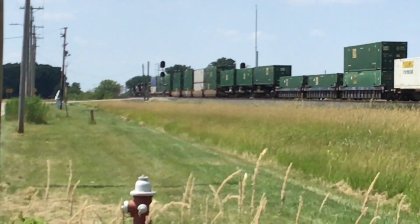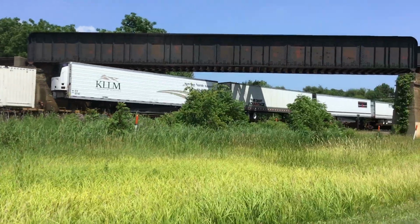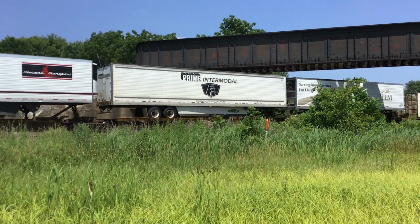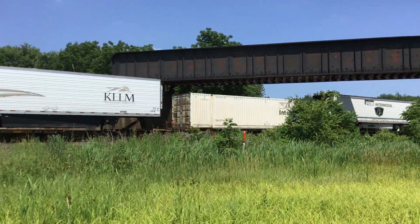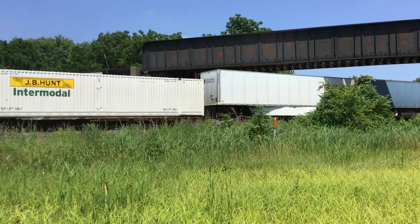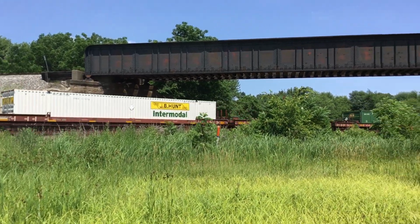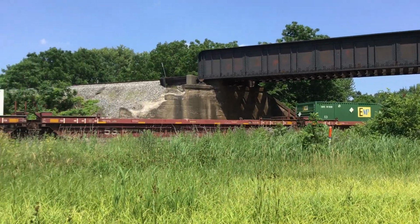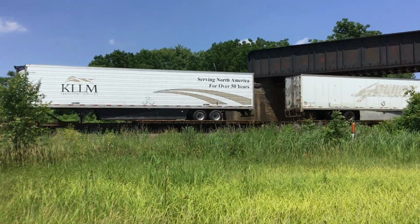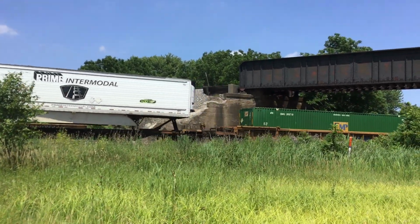Sometimes we have transfers, so they actually will stop empties down here just short of the transfer track. So you see we have a lot of trailers on this one here. Empty reefers coming back from out east. Some KLLM, Dart, Stevens Transport, Primes, JB Hunts. Not all reefers, of course, but some of them are. Compass Lease. So he may be getting stopped here, just short of the crossover here. Got some Swifts, some EMPs on this.